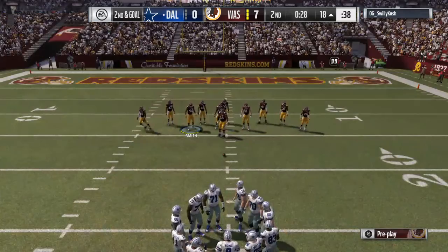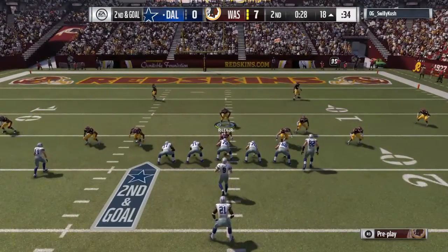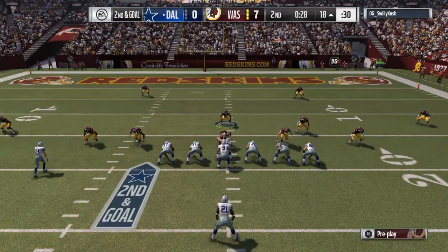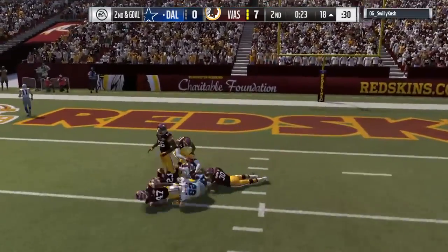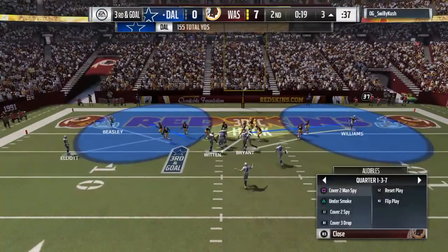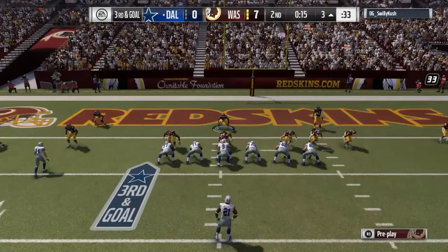And now for the offense, this is play number 11 here on this drive. To throw on second down is Romo. This will be caught at about the 3. And he'll be brought down here at the 3-yard line. Well, they've got it down to the 3, but now this is 3rd and goal.